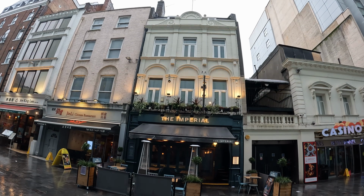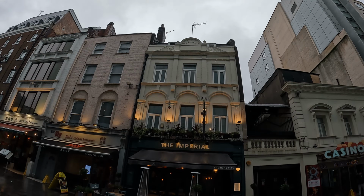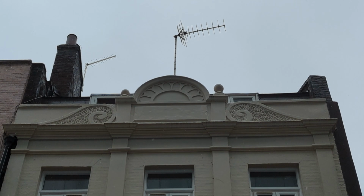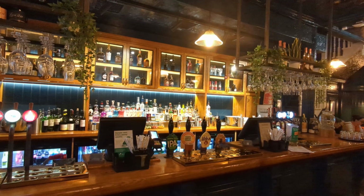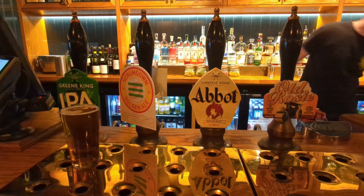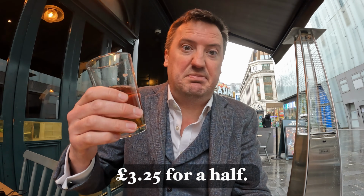The exterior today is stucco fronted from the first floor up. It has some Doric pilasters and there's a simple curved pediment at the rooftop. It's a Greene King pub today. On the bar they had Greene King's IPA, Abbot Ale, and possibly a seasonal beer called Scrum Down Golden Ale, which I went for, which is, it's all right.